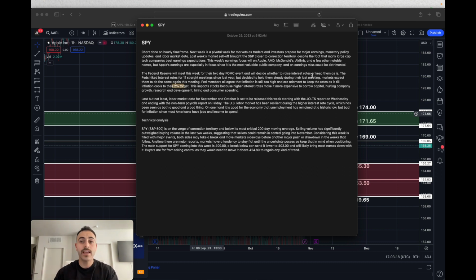Higher interest rates make it more expensive to borrow capital, which in turn hurts company growth, research and development, hiring, and consumer spending. So higher interest rates make it more expensive to spend, which is why the Federal Reserve wants to keep them high. That way they can try to control inflation.